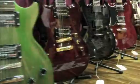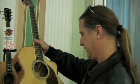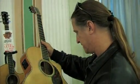Hopefully we will see the show on the road in other Australian capital cities soon. Regardless, it'll certainly be worth the trip to Brisbane in May next year for what we believe will be an even bigger guitar event.